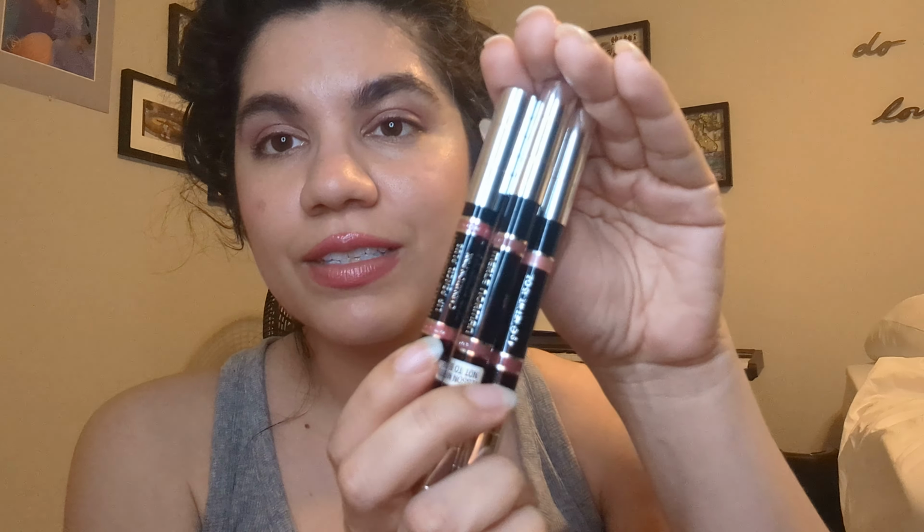So anywho, my last favorites are again from Merle Norman. The one that I'm wearing currently is Carnation Pink. I didn't think that I could pull this off because it is such a strong color. These are our lip pencils. One side is your liner, the other side is your color. You don't have to wear it like that. You can wear it however you want, but that is their suggestion.